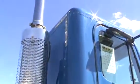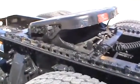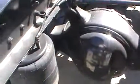Back of the cab, you can see the paint, perfect condition. Get a shot over here. And the frame, the deck plate, battery box in between the frame rails, oil cooler for the transmission, and there's your frame. It's got a Fontaine no slack, air slide fifth. Everything works good. Everything's guaranteed to work good on these trucks. There's the rear of the truck. Nice and clean and straight. No rust. Never seen salt in its life.